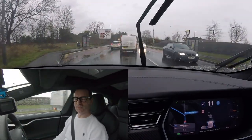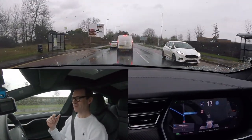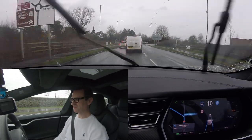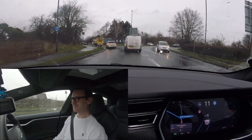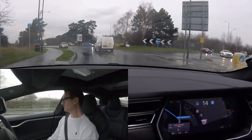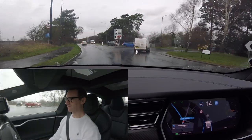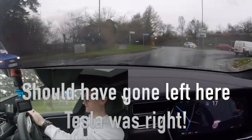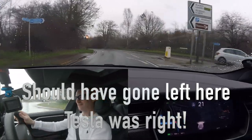Back on autopilot now, between that roundabout and roundabout number 4, which is about 50 yards in front of us. Let's just see what it does here. We're going nice and slow, no cars coming around, and it was trying to go left, so I had to take over.